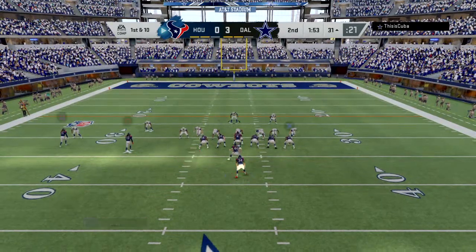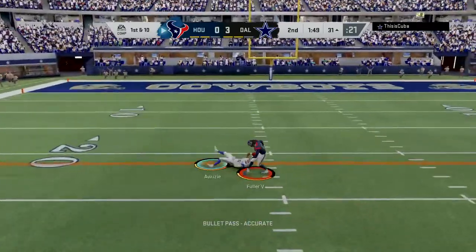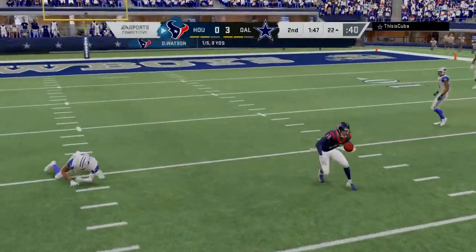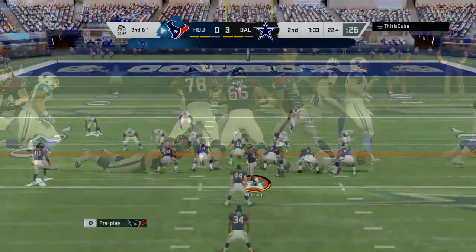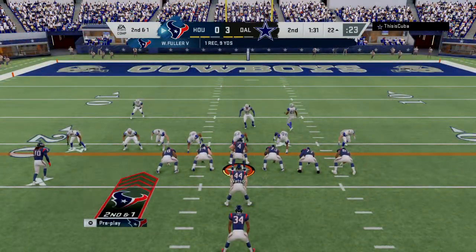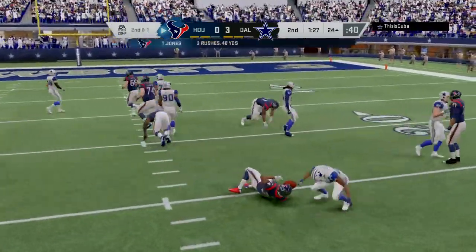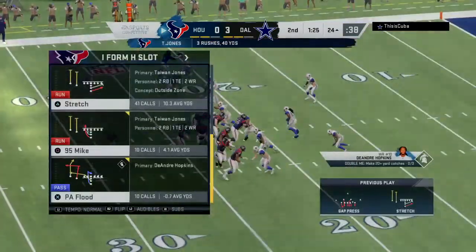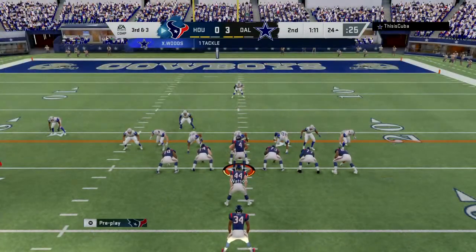Let's go, defense. After the interception, here's Watson. And this one complete to Will Fuller. And this will leave him a yard short. Nice pickup of 9 yards on 1st down. That last catch short of the marker by just a yard leaves him with a very manageable 2nd and 1. And he is met in his tracks behind the line of scrimmage.